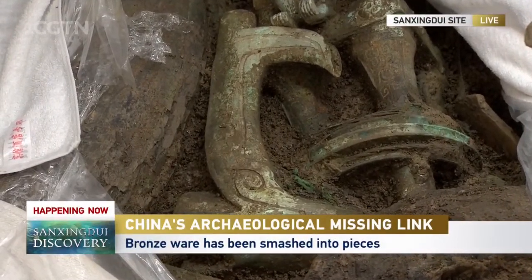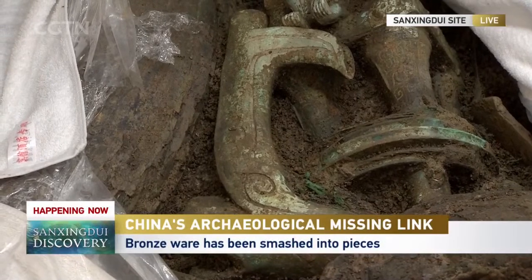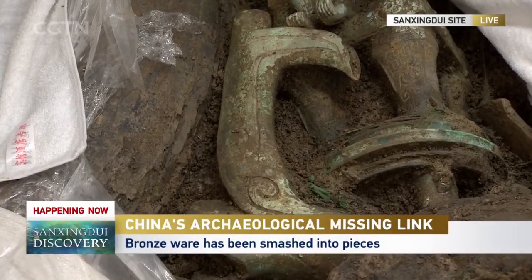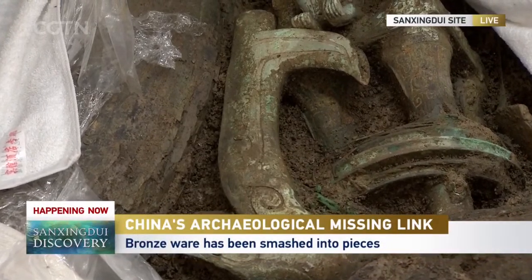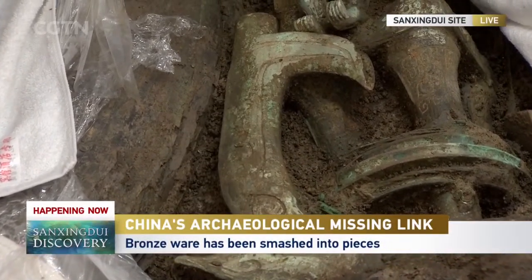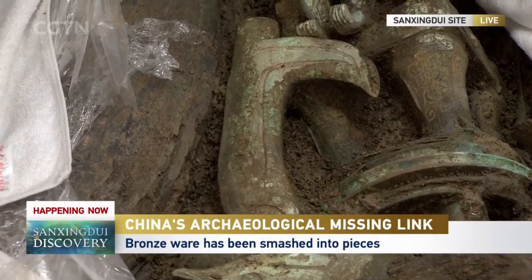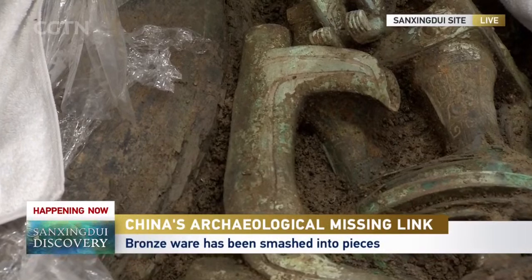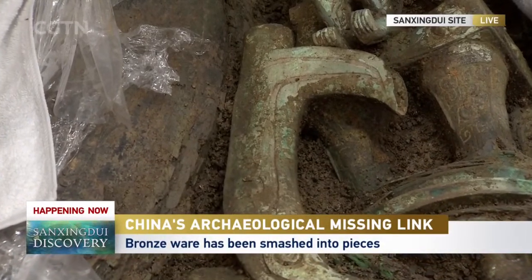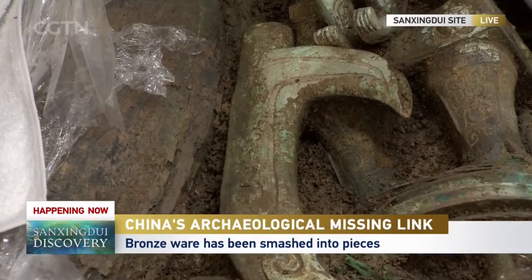In pit number 2, we unearthed 3 bronze trees. Probably today we'll introduce the restoration of one of the bronze trees. If we look at the size, I believe this one is quite large, maybe we will have a large bronze tree unearthed from this pit. We are looking forward to it. Hopefully we could find more missing pieces.